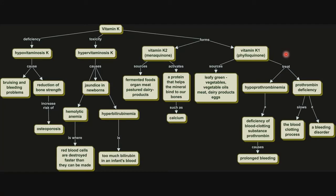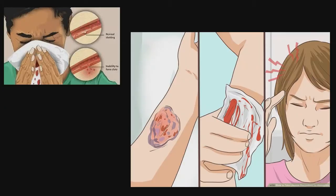Vitamin K1 or phylloquinone will treat prothrombin deficiency. This is a bleeding disorder. During a prothrombin deficiency, the body slows the blood clotting process. Vitamin K1 will also treat hypoprothrombinemia, which is a deficiency of a blood clotting substance called prothrombin. This causes prolonged bleeding of the person. This is a scenario of a bleeding disorder.